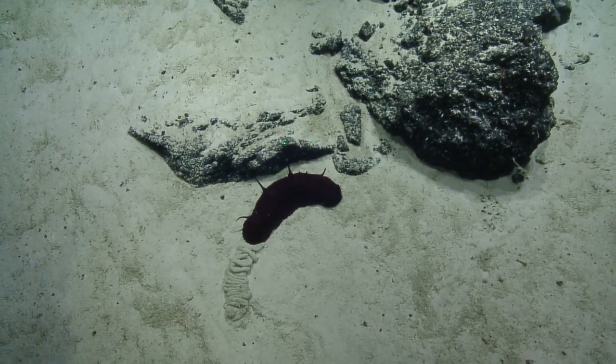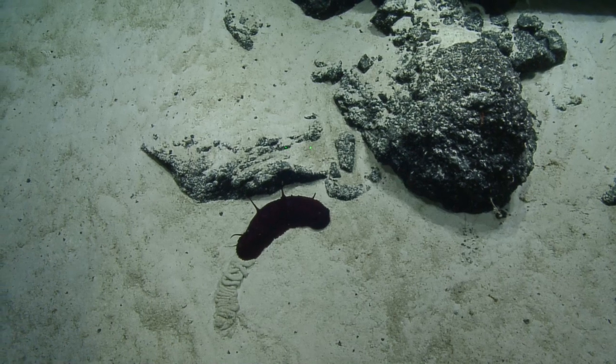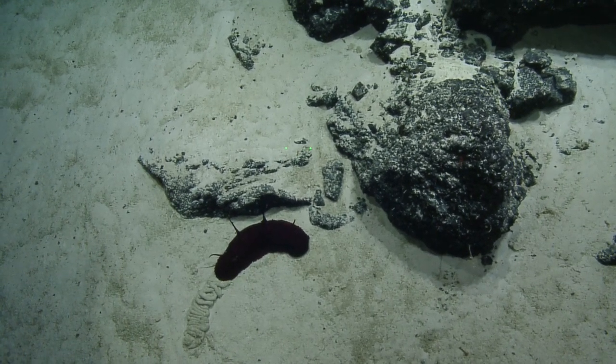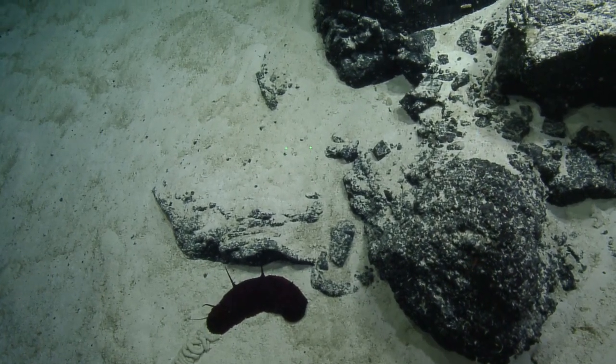Do you want to replace your house cat with a sea cucumber? Does your house cat leave poop piles all over your house? They could just coexist. You're right, this one doesn't clean up after itself. I don't think it knows how to go to the litter box. It'll just eat the litter box. Yeah, right.